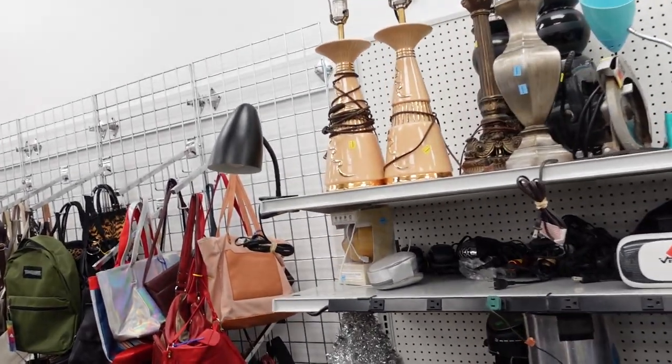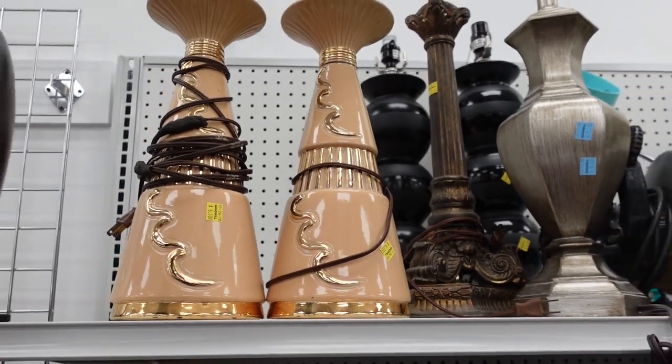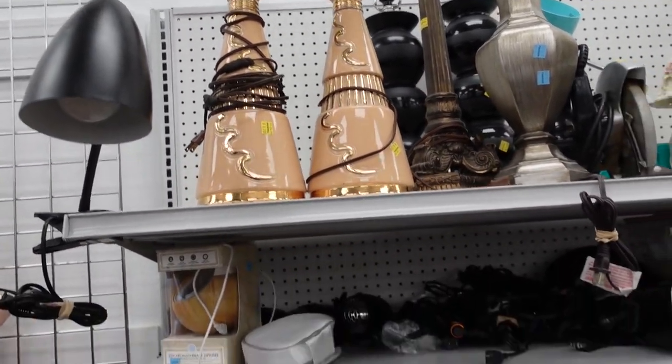Oh, look at these lamps. $6 each. They look like they have little snakes on them. Or worms. Oh, I can't do that then. I don't like that. It reminds me of a snake.